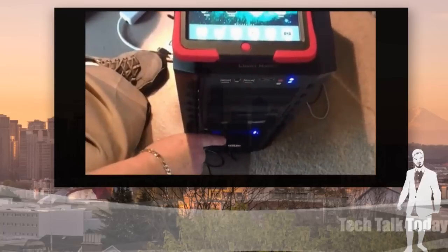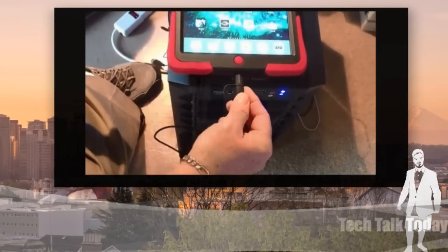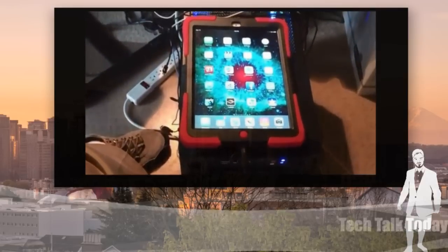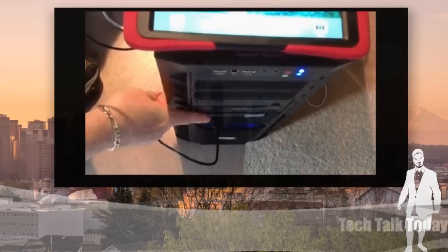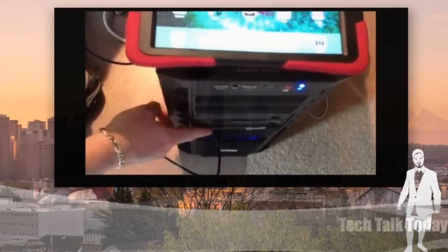All right, he's plugged it in. Plugged into my computer's USB 3.0 port, and I'm going to plug it into my iPad Air. You got black, not yellow like that. And I'm going to see if it syncs. Well, it's charging at least. See, I have this cable plugged into an iPad Air and also into a USB 3.0 port on my computer.